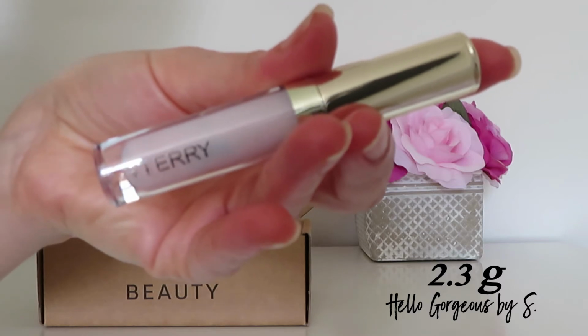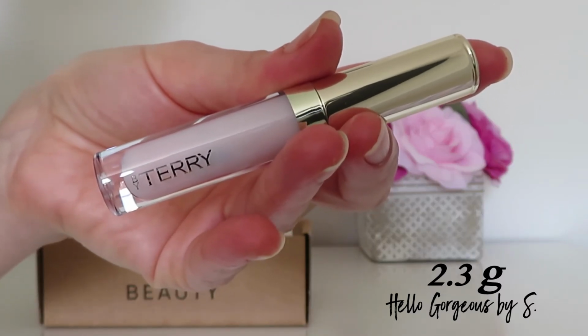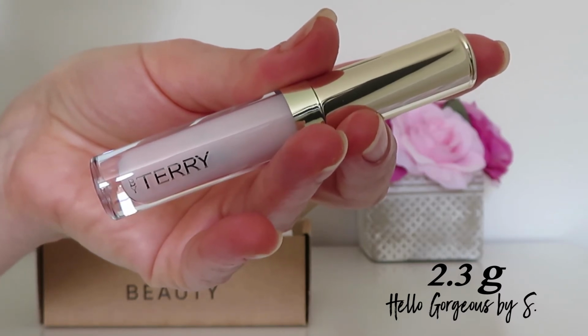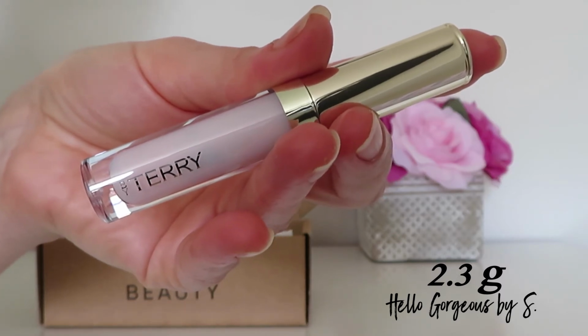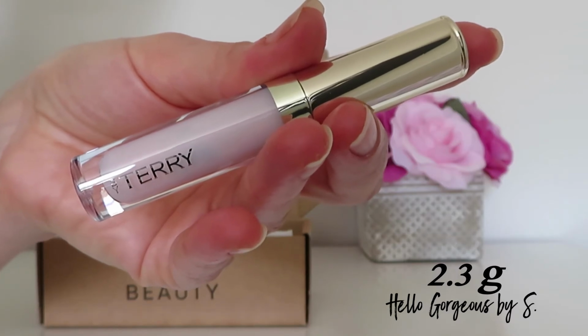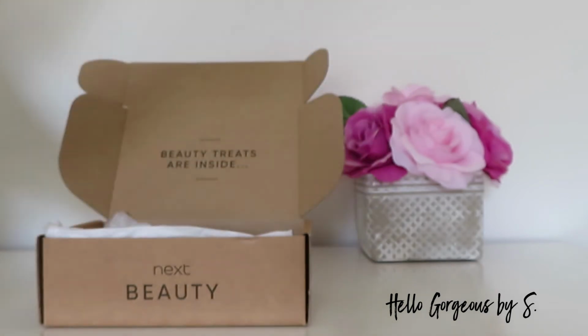It's formulated with rose blossom essential wax that has powerful regenerative properties to combat dryness. This non-sticky balm protects and strengthens lips, leaving them supple, soft and plumped. Stay away from it if you don't like rose scent because it's fragranced. As I said, I love this liquid lip balm from By Terry.